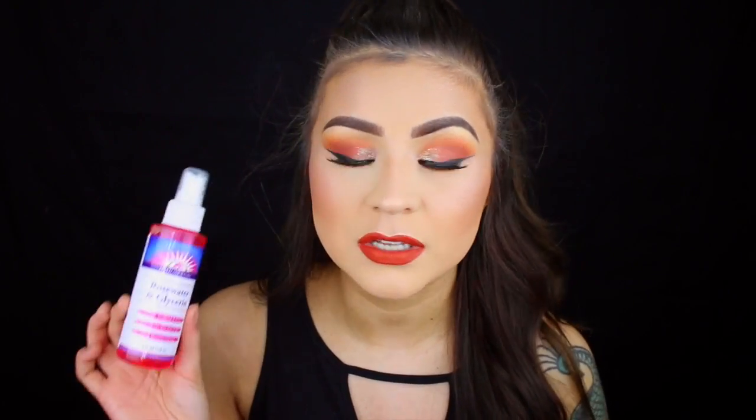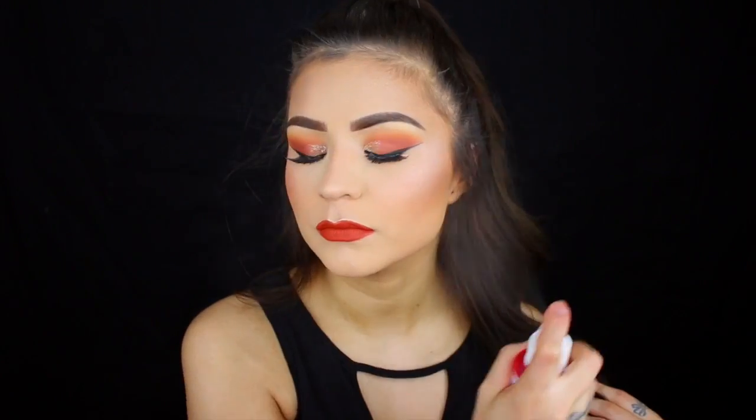So my favorite has been this one from Heritage Store. It is just a few dollars. It is the Rosewater and Glycerin Facial Mist, and it smells really good if you like the scent of roses, so keep that in mind. But it's a very fine mist, which is why I like to use it to finish off my makeup, and it just gives you a more subtle dewy look.